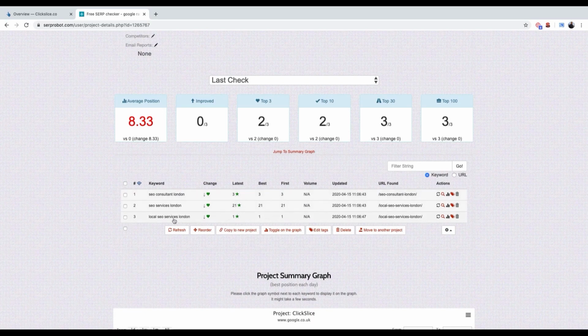I've got Local SEO Services, and I'm here in position 1. So as you can see, it's exactly the same as SEMrush. It provides you with the same information. It also gives you the URL as well in the last column. So you essentially get the same features as SEMrush, but it costs you a fraction of the price.